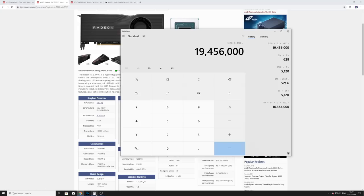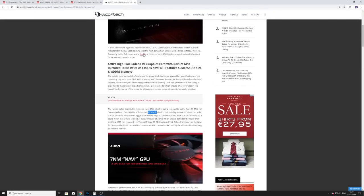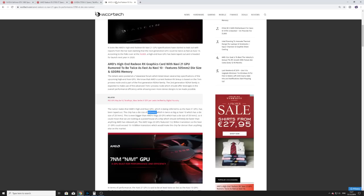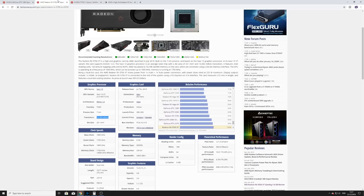So if you double that, 251mm² times 2... What do you get? You get 502mm². Now, the leak says 505mm², right? Which is fine, right? That's fine. So 250mm², as I said, 10.3 billion transistors. Well, this wants to talk about it having 15 to 16 billion transistors. Well, I say, if it's double, then it's going to be double.